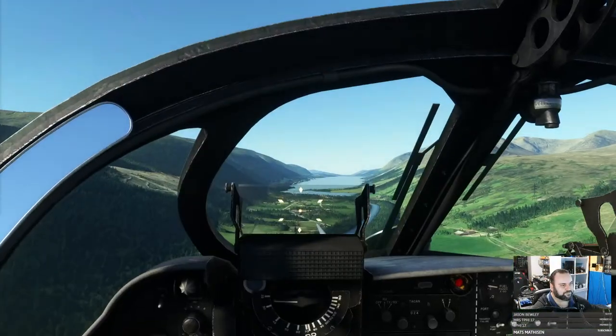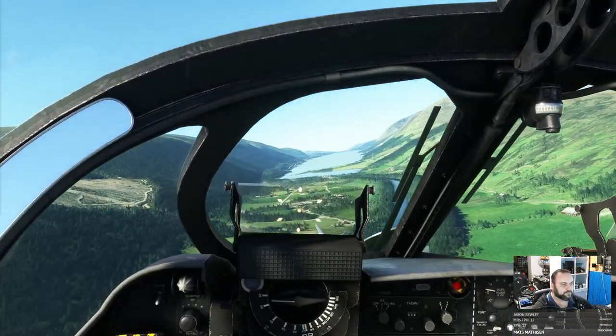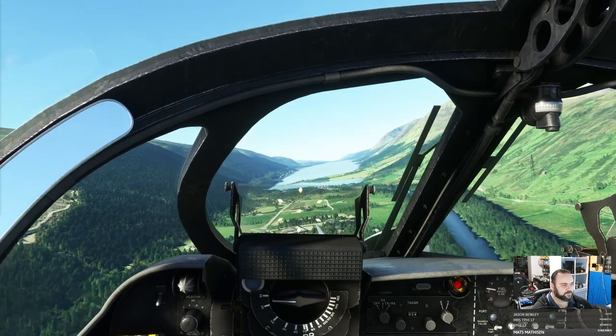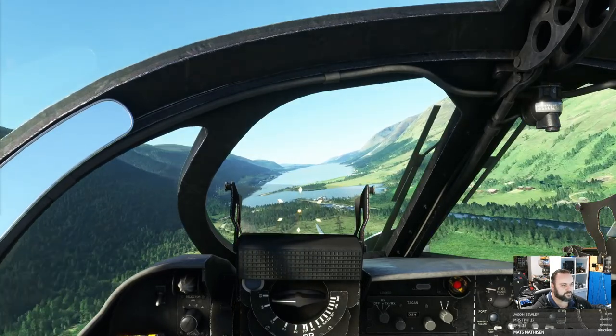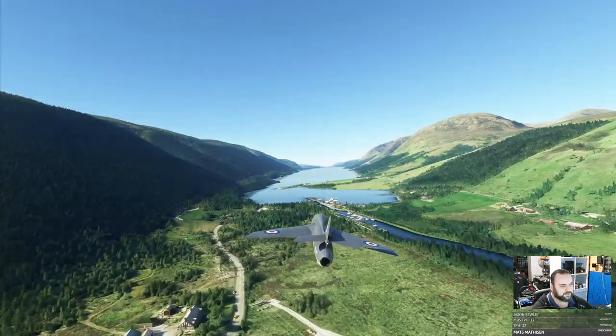Now, you guys are in much faster aircraft than me. I'm going to get moving. I can see more power lines down there. Tell you what, it looks nice with the harbour stuff on.